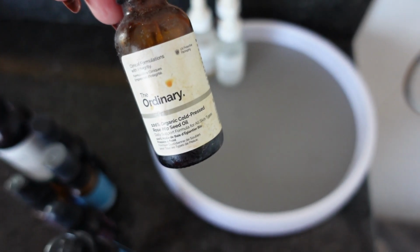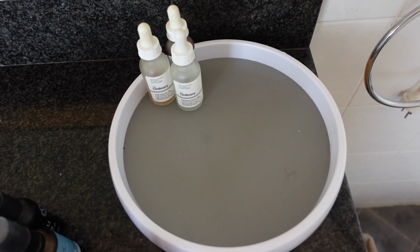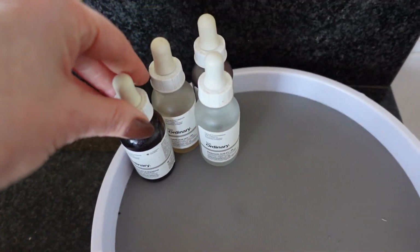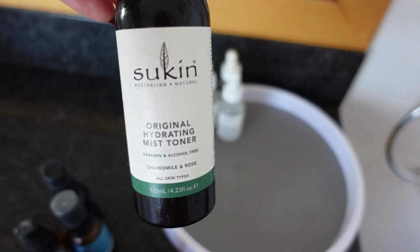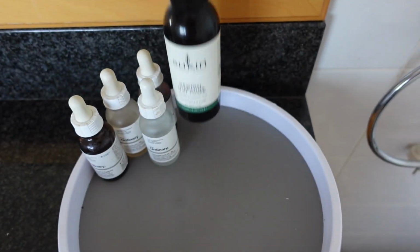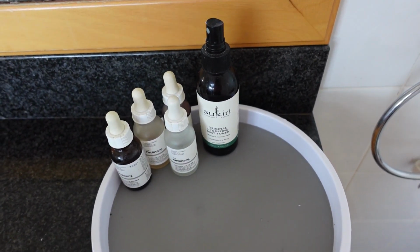This cold pressed oil, I'm just going to check it. It might have gone off, so I'll just check it. Yes, that was gone. So there's my four products there. That thing's a bit dusty, actually. I love this hydrating toner by Sukin. So it's just a spray, so that's almost gone, so I'm going to keep using that. And then I'll decide whether I'm going to replace it.